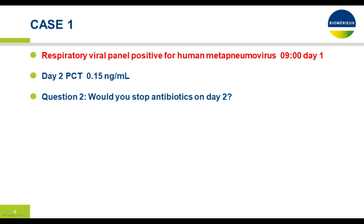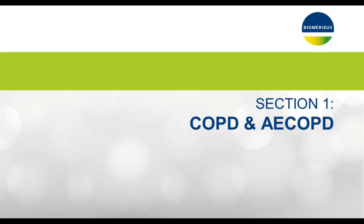Further information: the respiratory viral panel came back positive for human metapneumovirus by about 9 a.m. that day. Then the PCT came back on day 2 at 0.15, low. The next question would be, would you stop antibiotics given this information on day 2? At that point in time, sputum and blood cultures were negative, with the blood culture still pending. Just something to think about there.